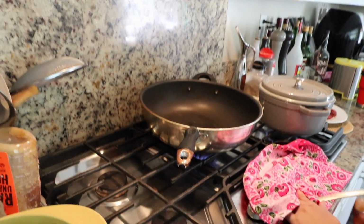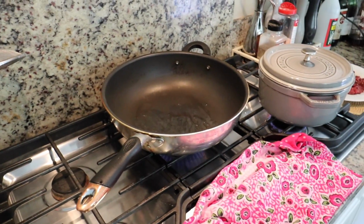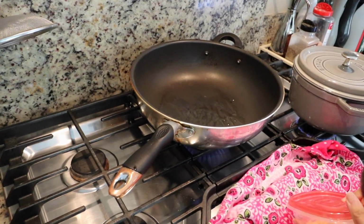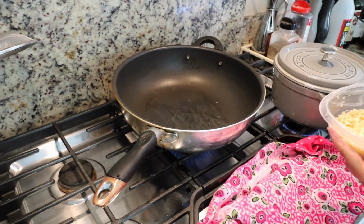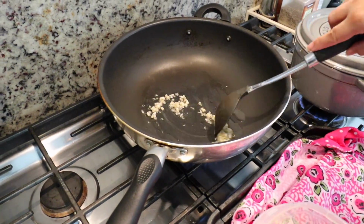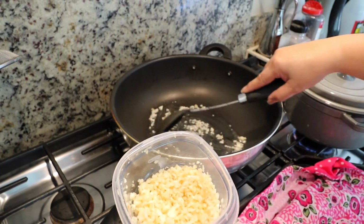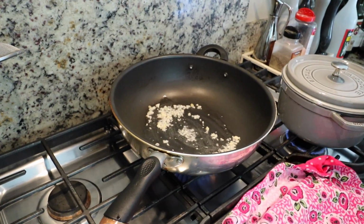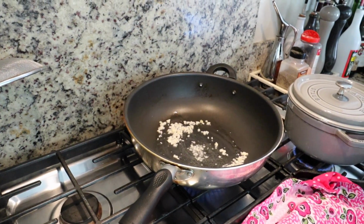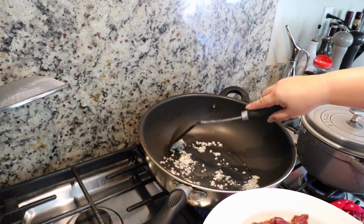Alright, now it's time to make the beef with broccoli. So we just have some oil here in our pan. What's first, Mom? First, the beef. Oh, the garlic. First, garlic. Mom uses garlic for almost everything. Yes. When I'm cooking, it's garlic, garlic, garlic. And then the beef. Then beef time.